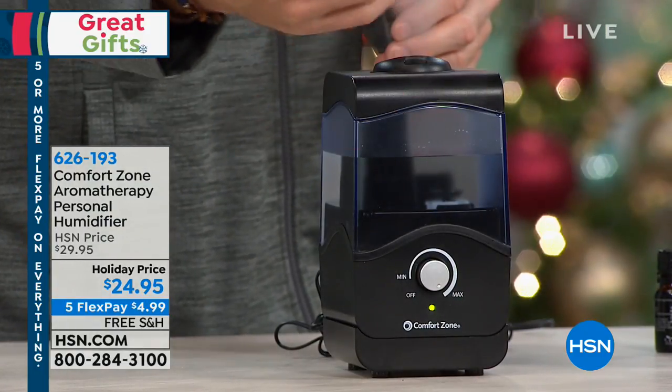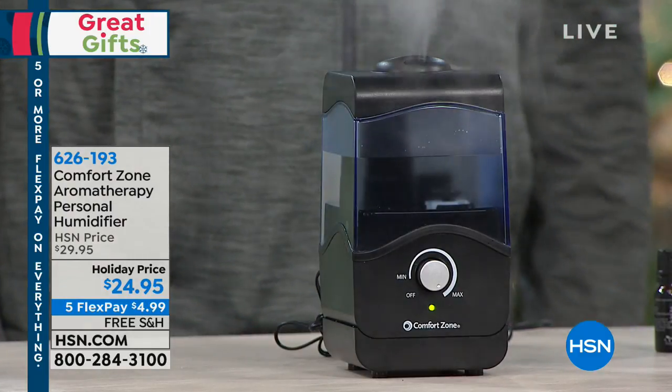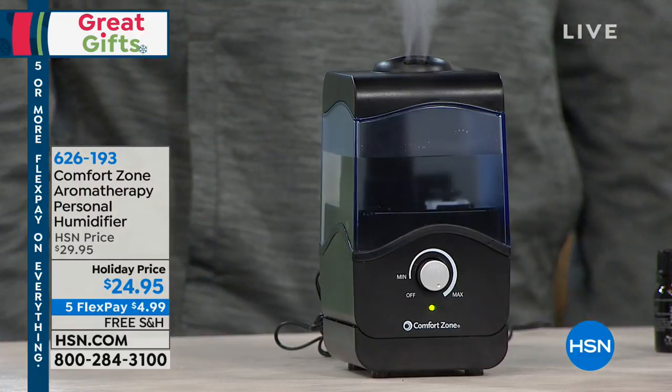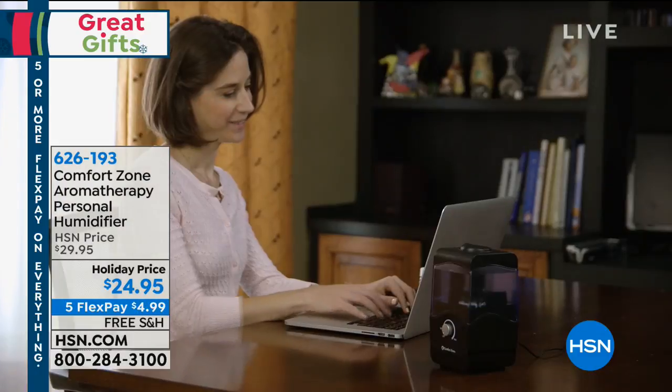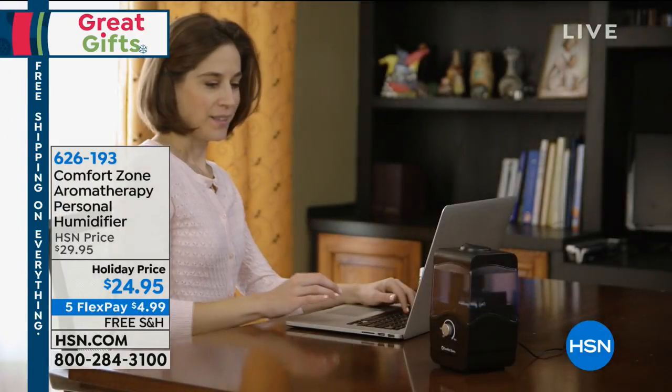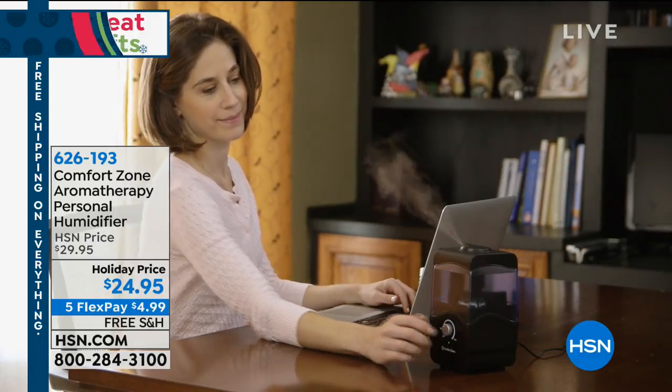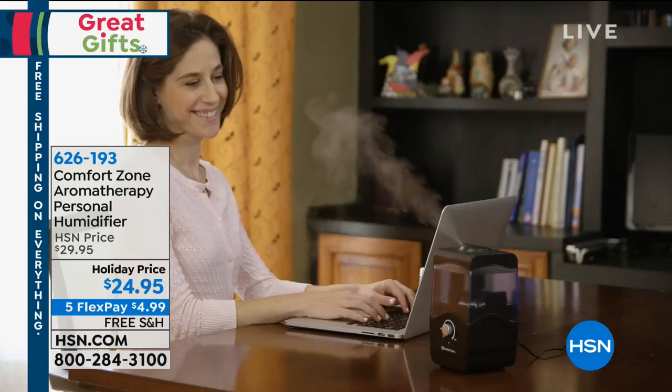And aromatherapy just sets the mood. Of course it does. This is a great, healthy gift if you want to give the gift of health, of just moisturizing the skin and the nostrils and the eyes and then having that wonderful aromatherapy, which really just, lavender helps you sleep.